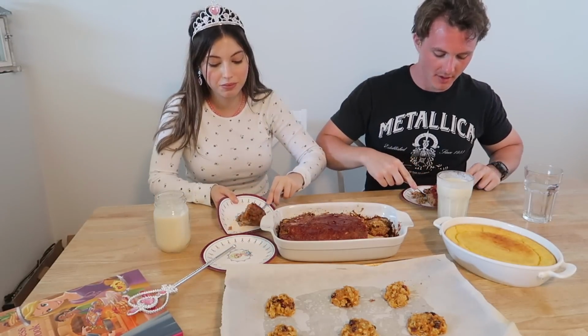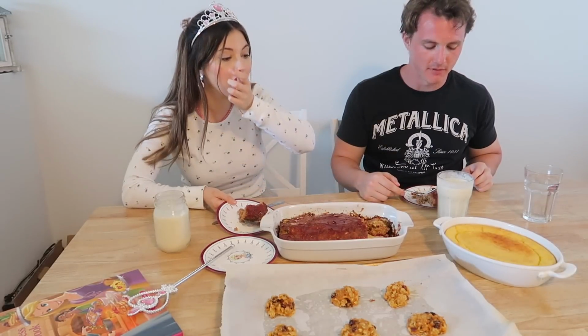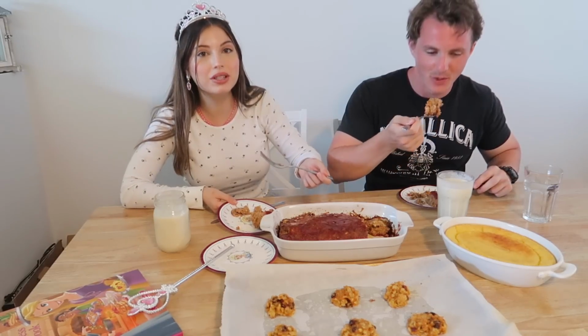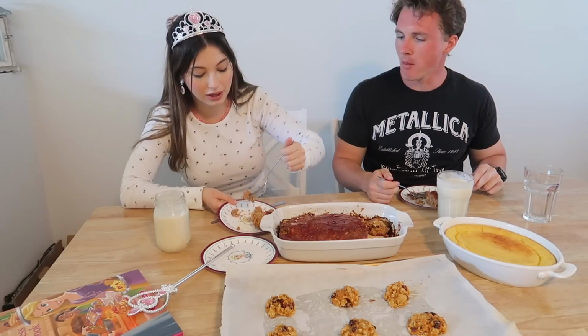That is good. I'm eating a ton of this. Tiana makes a mean meatloaf. I think Tiana may be my new favorite Disney princess. Tiana is like one of the best. She's honestly my favorite so far. He's never seen Princess and the Frog, and I'm showing it to him for the first time, and he like really loves it.